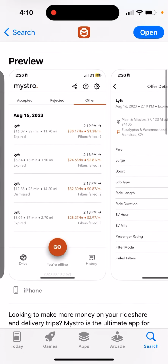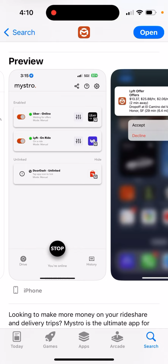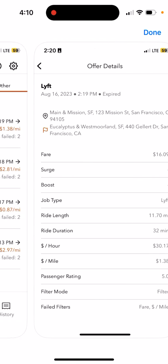So basically, if you're using this app correctly, you can boost your earnings like 20%, even 30% just out of nowhere. I really recommend it because you have only a limited amount of hours per day, and you better use them wisely. So yeah, definitely a cool app.